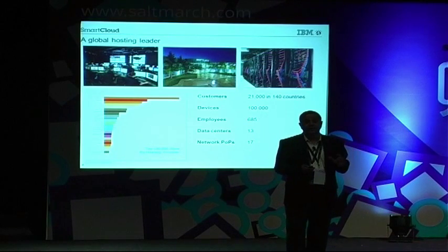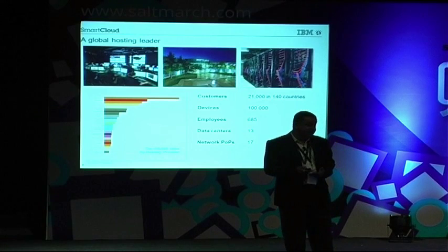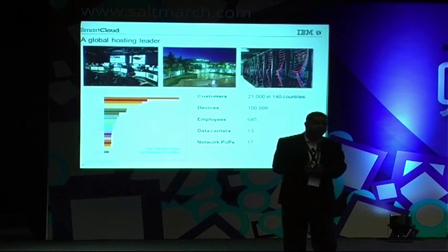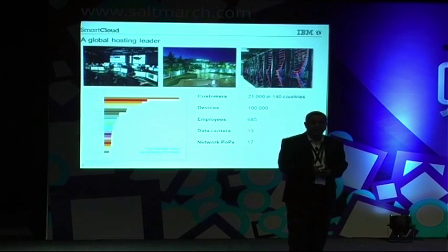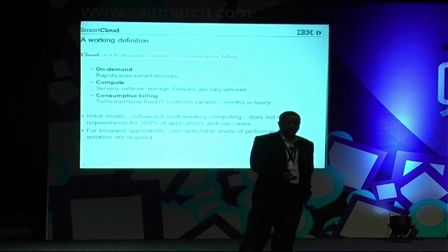That is the advantage SoftLayer brings to customers in terms of enhancing latency, making it almost sub-40 millisecond latency from any of the cities in India to the data centers.